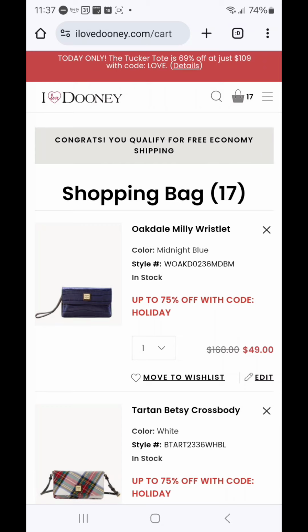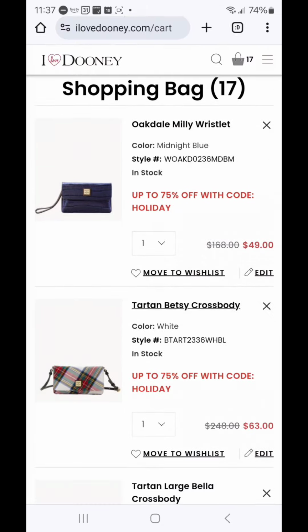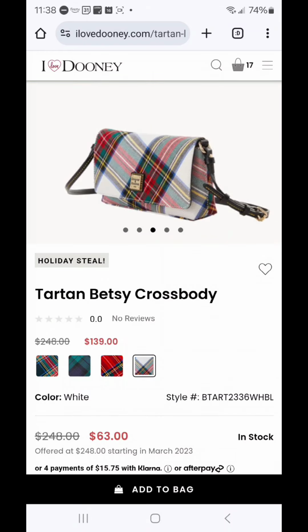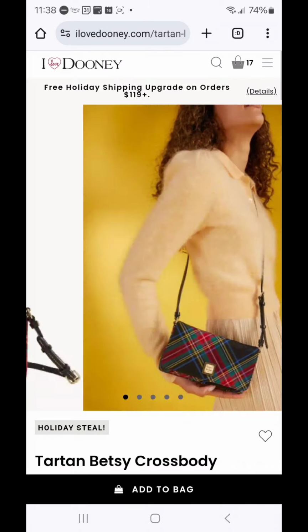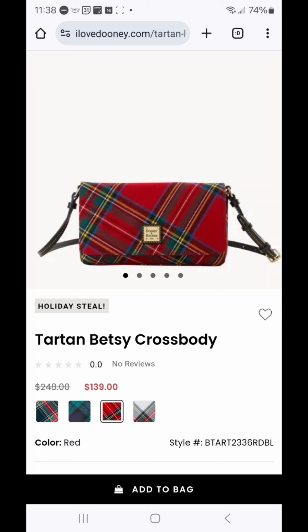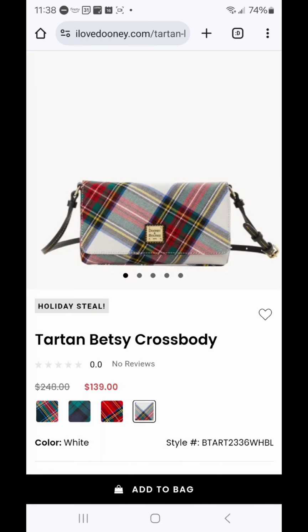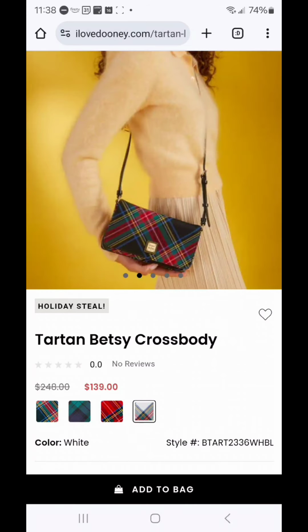The next item is the Tartan Betsy crossbody. This white has me in a little bit of a tailspin. I'm not sure why that is, other than I feel like it makes all of the colors pop against that light background. But this piece is gorgeous in all of the colors. The gorgeous red, there is the navy, and then of course you have the black background. But for whatever reason, I feel like the white contrasting background makes all of the reds, yellows, greens, and blues pop. Betsy as a crossbody is a great small holiday carry.